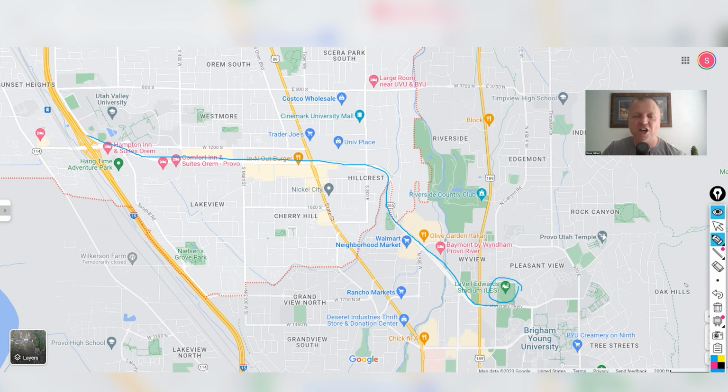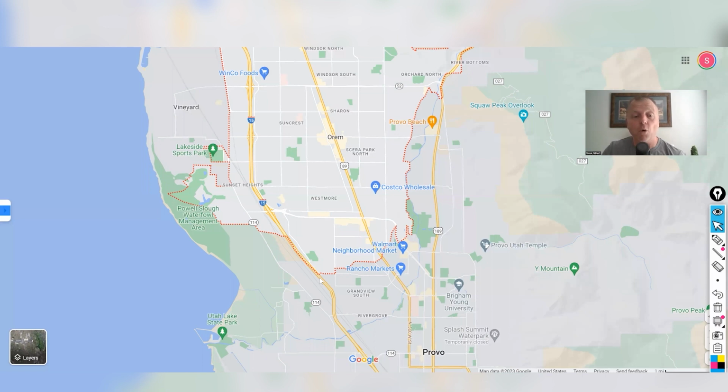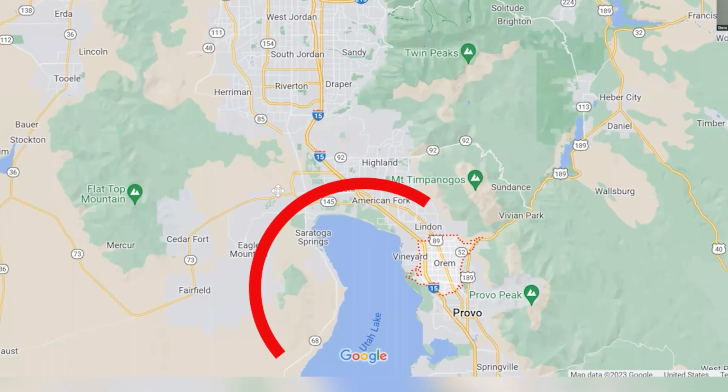There's all kinds of shopping options available in the Orem area. Whether you live on the east side or the west side, it's going to be pretty conveniently located. So let me share with you a couple of things that are going to be convenient for anybody in the Orem area. As I zoom back out to our map, you can see we have Utah Lake, which is directly to the west of us.